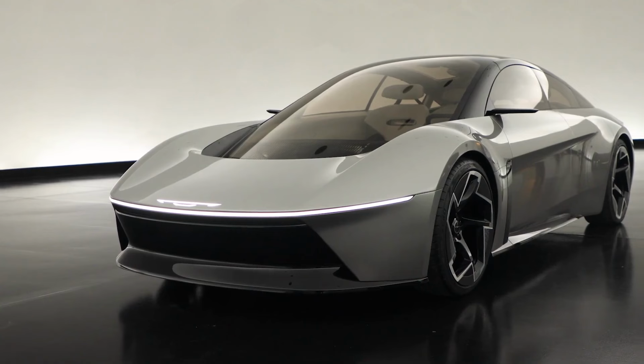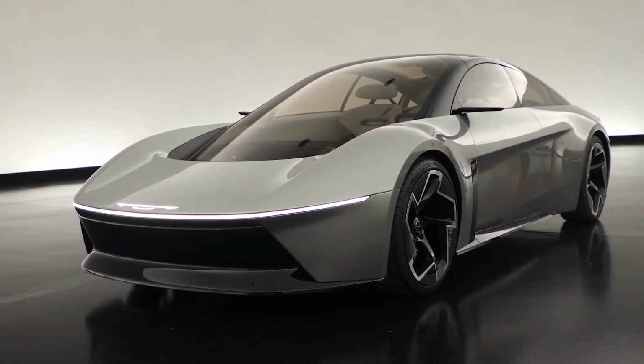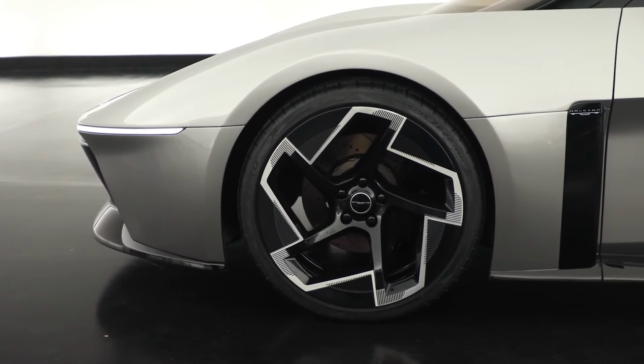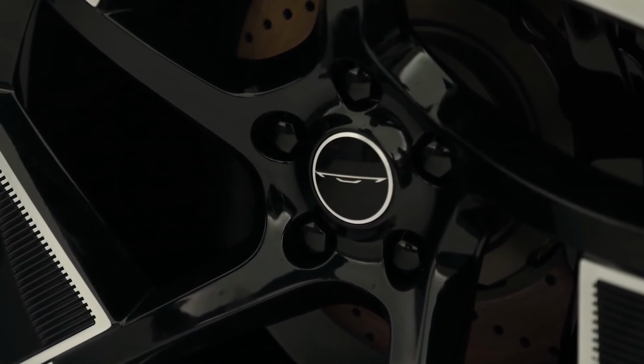There's no indication from Chrysler that the Halcyon will enter production in any form seen here. But this is another step towards the company launching its first EV in 2025 and becoming an all-electric brand by 2028.